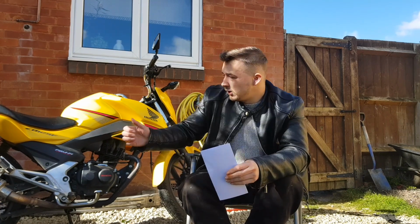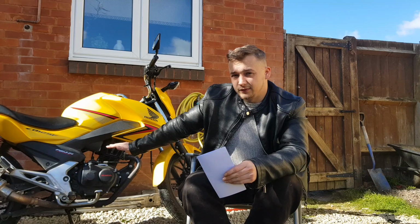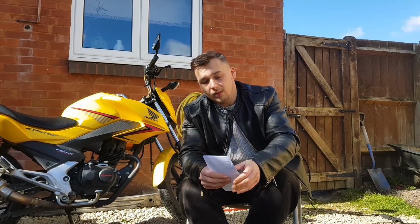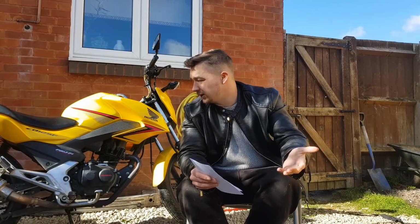This bike will go to 75 and it will probably do 77 flat out. That's flat out for me, fifth gear on red line, it won't go any more. Obviously that's going downhill with probably some wind behind me, but it goes over 70 easily enough. Put your head down, you'll hit 70 no problem.